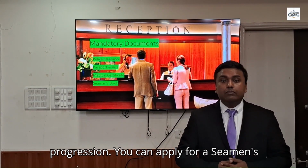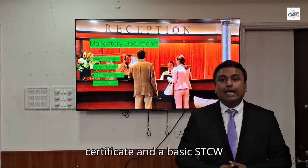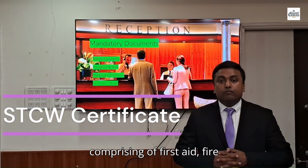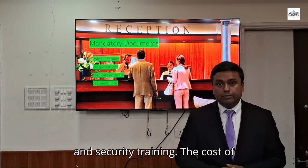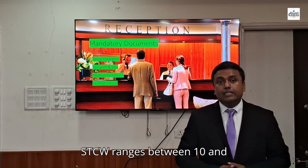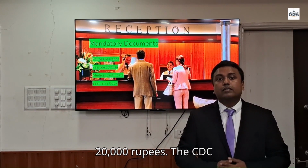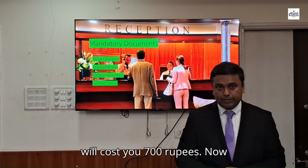You can apply for a Seaman's Book with your passport, medical certificate and a basic STCW certificate, which is a course comprising first aid, fire prevention, personal survival techniques and security training. The cost of STCW ranges between 10 and 20,000 rupees. The CDC certification in India, the application will cost you 700 rupees.